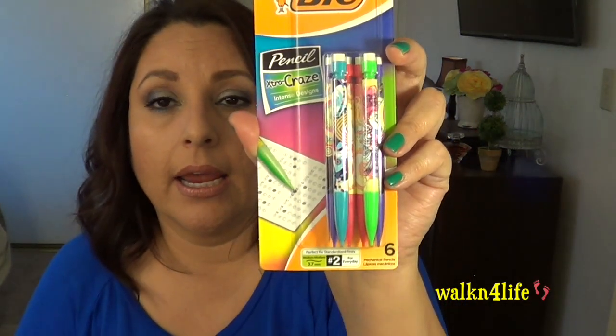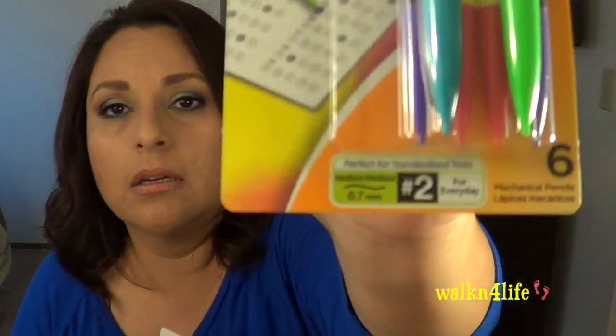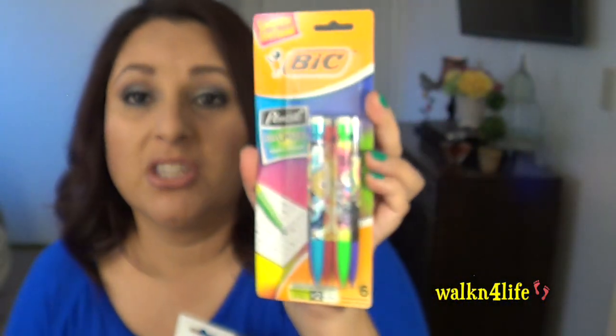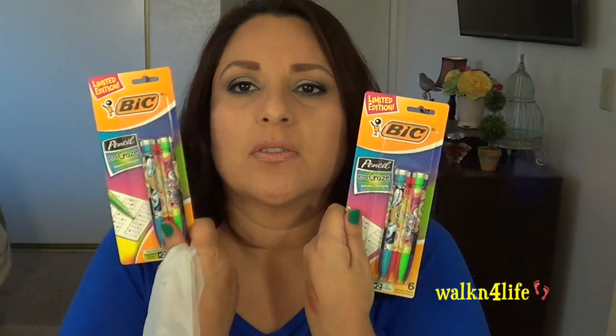Okay, and then I picked up these limited edition Bic pencils, extra craze. Yeah, these are limited edition. And this is the 0.7 for the lead. And these are going to be for me. So I like to do my checkbook in pencil sometimes, like the totals, because I'm always erasing it. So yeah, these are for me. I'm going to keep these for myself. And I got two of these. I've never seen these there. And they are limited edition.